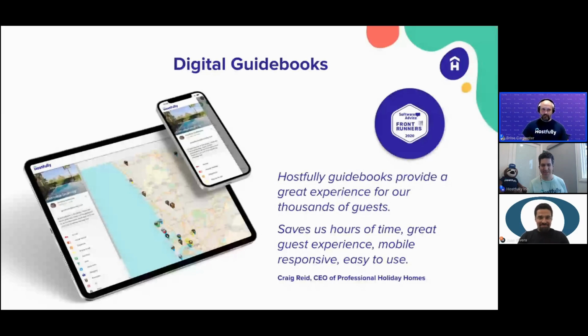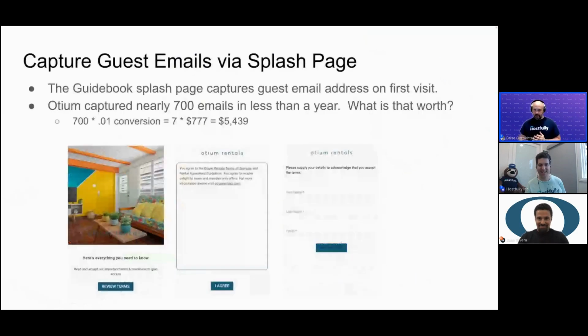Well, let's go ahead without any further ado and jump in here. We're going to dive right into some key strategies to drive revenue. The first that we want to talk about is your guidebook splash page. This is the page that the guest arrives to the first time that they visit your digital guidebook. And that splash page is designed to do a couple of things. One, set the stage for your brand and your look and feel.